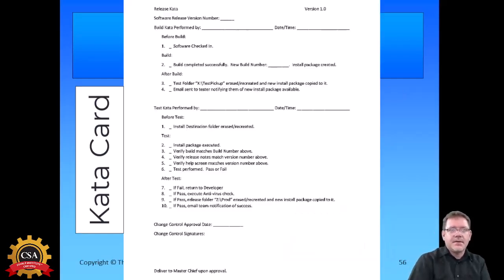This is a Kata card that you'll see in the book, and if you look at it carefully, you'll see that there's several things going on here. One, looks like we have a code build happening, and if you read it carefully, you'll see that the steps are to carefully delete the target directories and then recreate them and copy the candidate's release into the target directories and then notify testing that it's ready. And then the second part of the Kata card is a second step for the testers to test the product and indicate if it meets all the criteria on the Kata card.